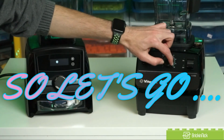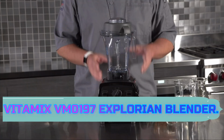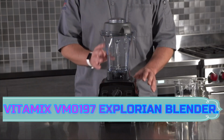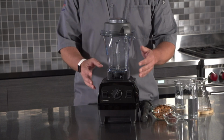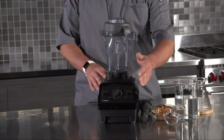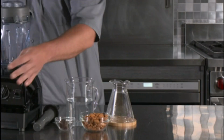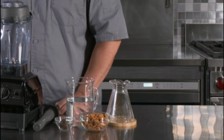So let's go. Top 5 Best Blender Review. Number 1. VITAMIX V197 EXPLORIAN Blender. VITAMIX V197 EXPLORIAN Blender features a large capacity BPA-free polycarbonate jar with ergonomic handle. The two-tone finishes with sleek, contoured lines look amazing on any countertop.